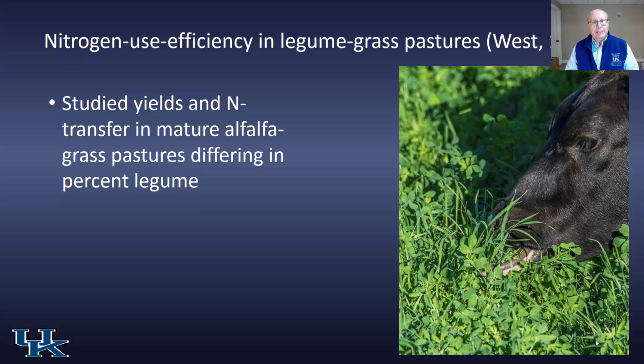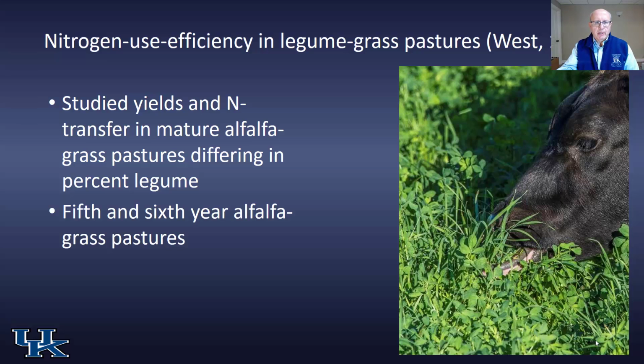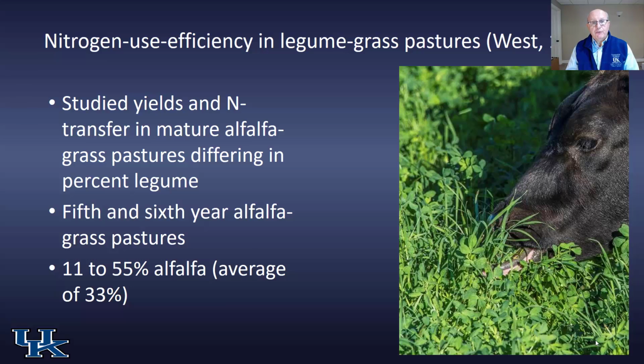Chuck and Dr. Wedeen studied yields and nitrogen transfer in mature alfalfa grass pastures differing in their percent legume. These were 5th and 6th year alfalfa grass pastures that had an 11 to 55% average stand of alfalfa. The mean of the stands was 33%. So the range was 11 to 55. The average across all the fields was 33% alfalfa.